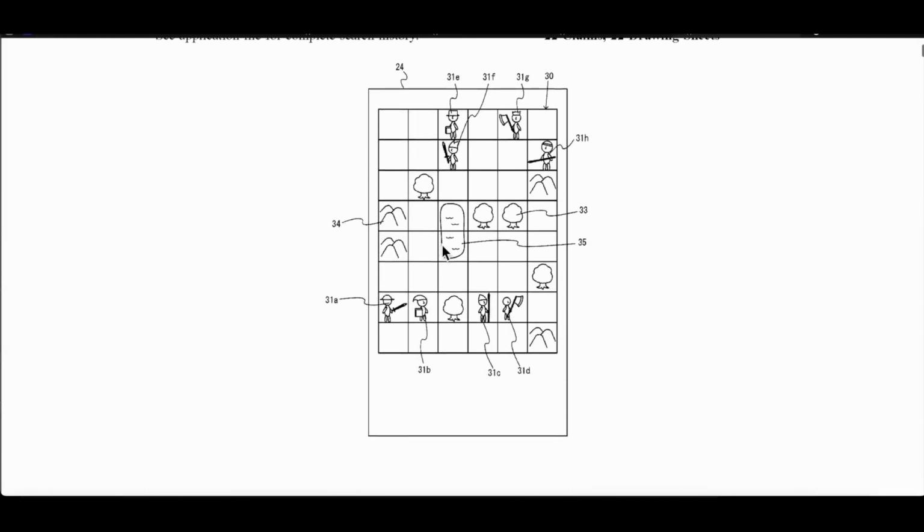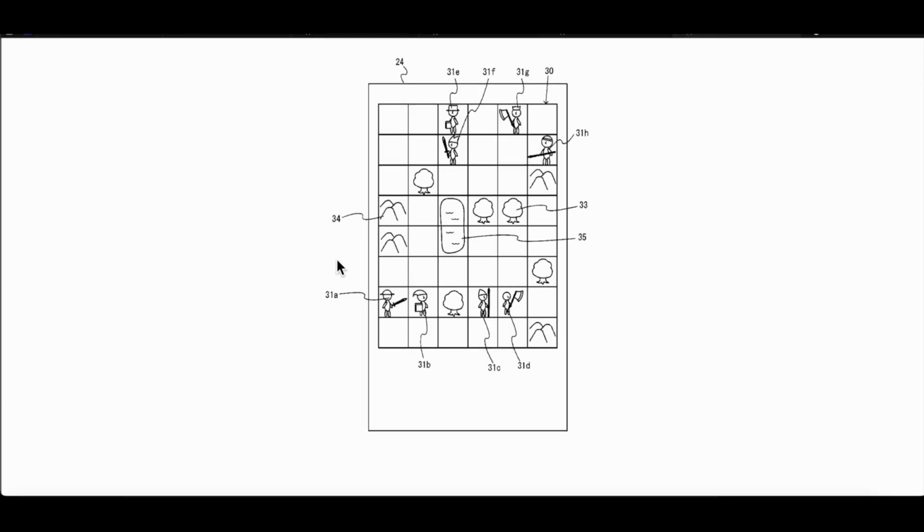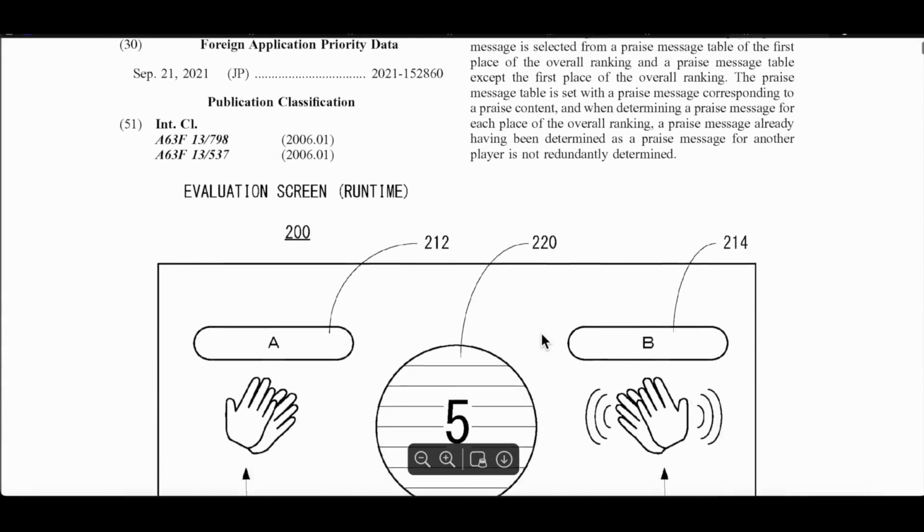This one right here has to do with some sort of game, right? If you guys recognize this screen, let me know what you think down below. This looks like a little river, a lot of little characters here. If you recognize something, you can tell me in the comments.